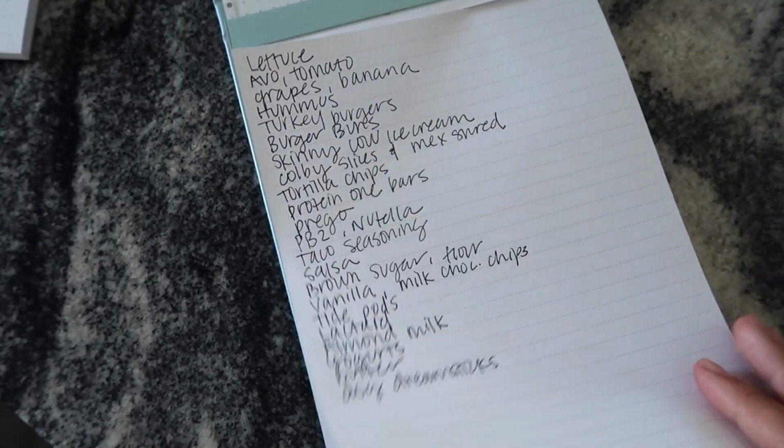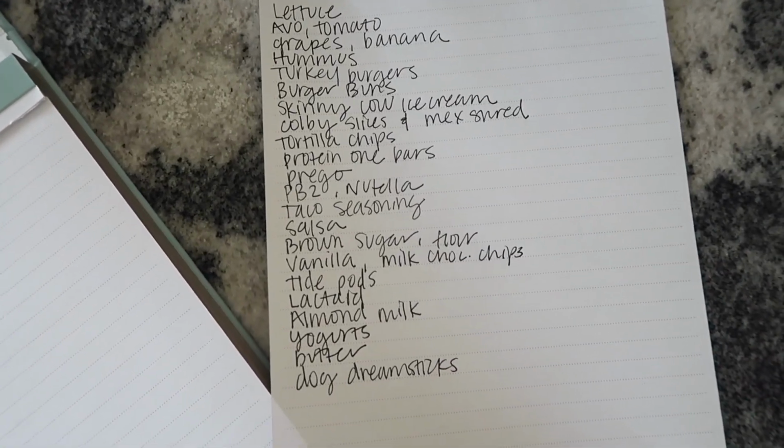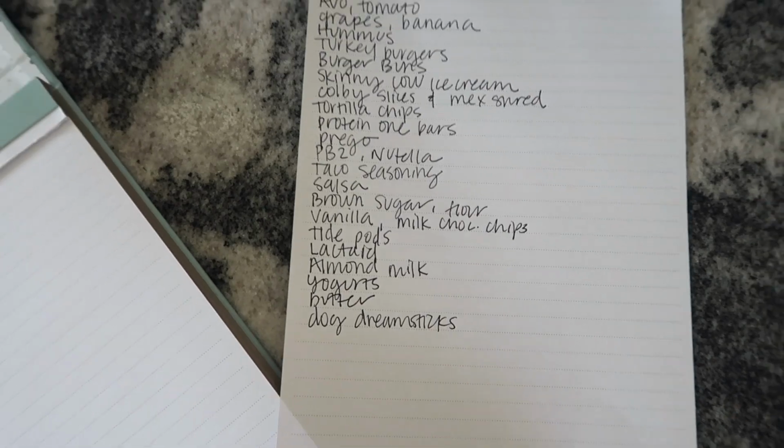Everything's in order of the store, except the whole Aldi situation, how I'm going to 2 stores today. I guess that might screw me up a little bit, but we'll be fine.